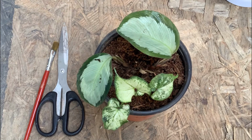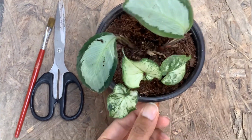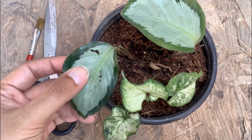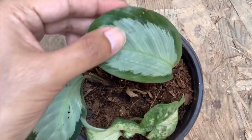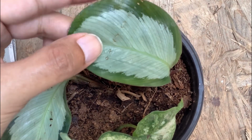In today's video we are going to be talking a little bit about caladiums, but before that I just wanted to show you something that happened. I'm not very sure what exactly went wrong over here. It looks like either something has fallen on the leaf or something has taken a bite. Here you can see it's much more visible. There are kind of 4 bite marks.